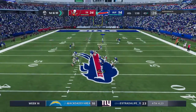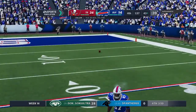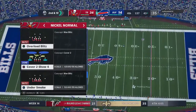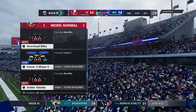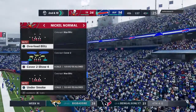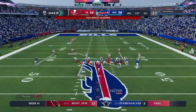Allen now on 1st down, and his throw here is incomplete. They've given up a few first downs on this drive, but getting the incompletion there should give them something to build on and maybe turn the tide. So 2nd down, still 10 yards to go.